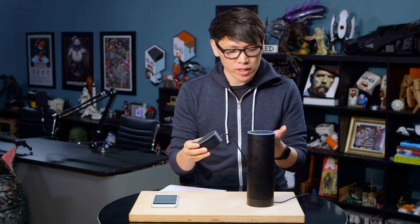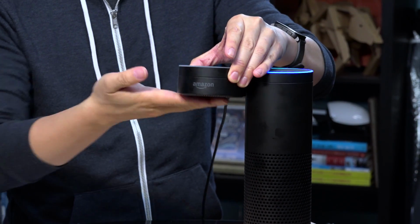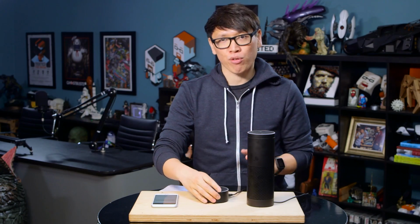And this year, Amazon released a new version of the Echo. It's called the Dot, and it looks like, frankly, the top two inches, inch and a half or so of the Echo just chopped off. And it's actually the most important top two inches because it's the part with the microphone array.